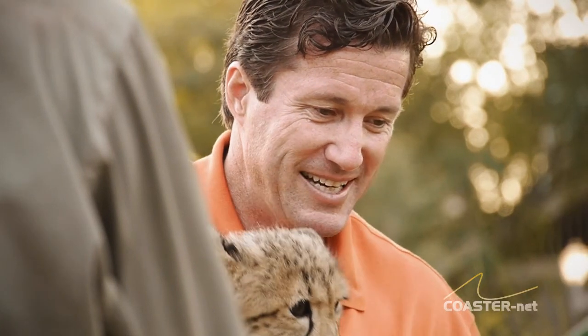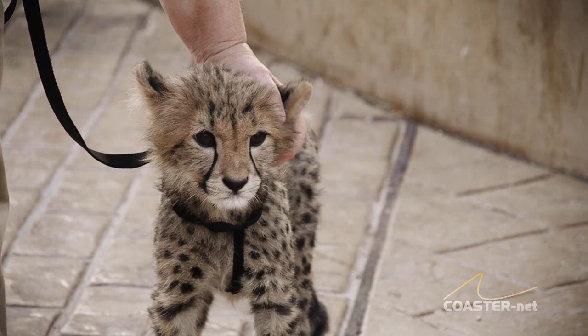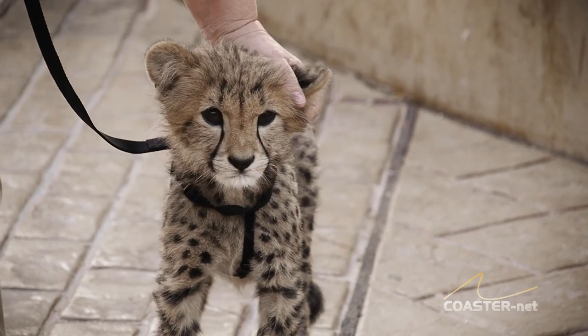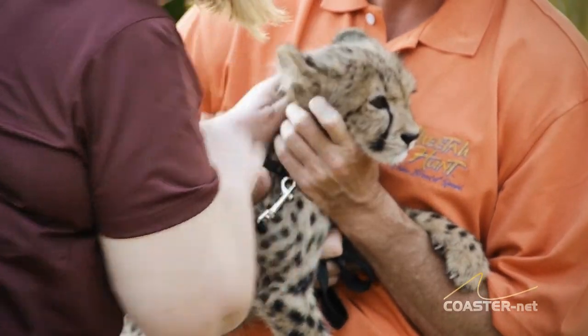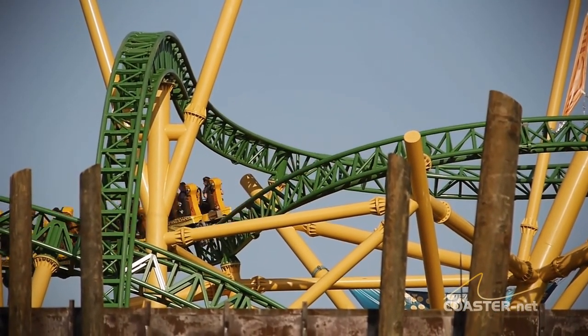Obviously, the most rewarding design part of the Cheetah Run habitat was designing it around the animals and making sure that you took the animals' welfare into consideration from the beginning. I think the most rewarding is making it to Media Day and having all the media down from 14 countries and getting the word out there so that our riders, our viewers know if you want to ride the best coaster, you got to come here to ride it.